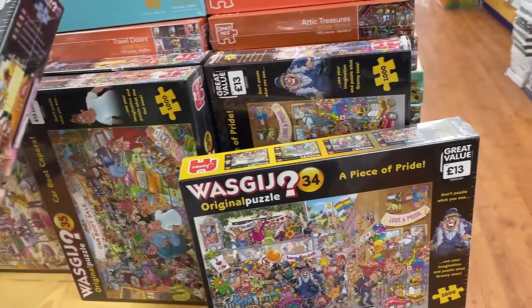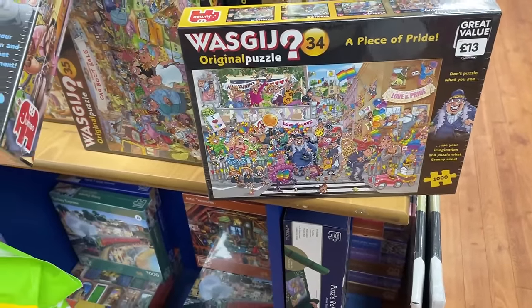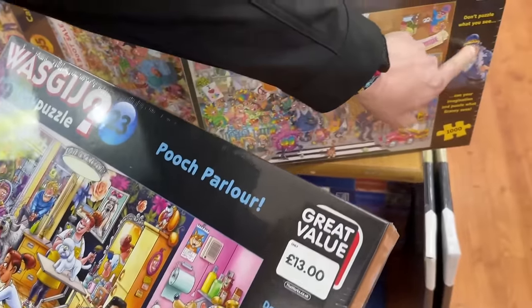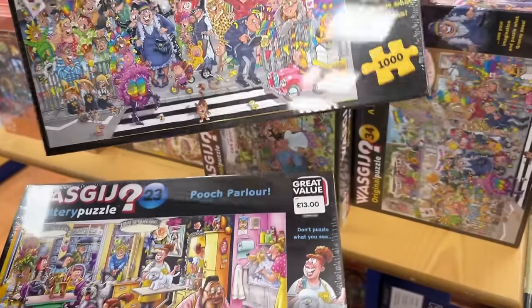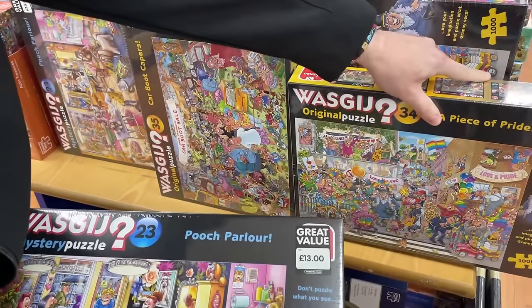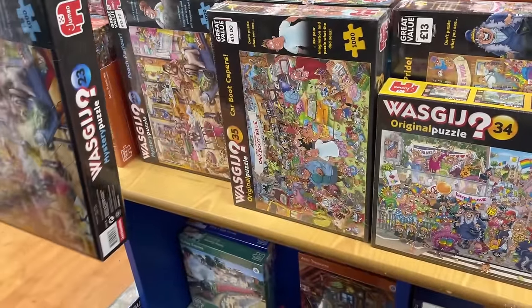Well, this one is telling you, don't puzzle what you see. Use your imagination and puzzle what will happen next. So this is what happens next. This one is you have to puzzle what she sees. And this is very, very British artwork, by the way. This is like old 1980s, like Viz and Pulp magazine and things like that.